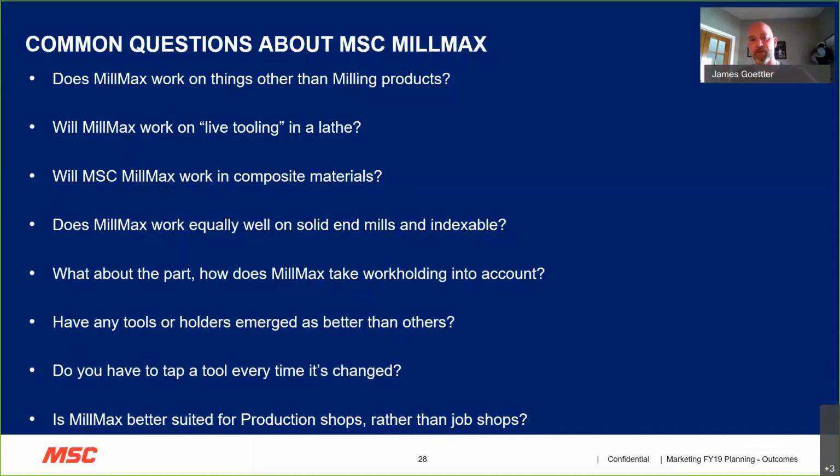Does MilMax work on things other than milling products? We just talked about that. Next. All right. Will MilMax work on live tooling in a lathe? If I have a rotating spindle with a tool in it, MilMax works. Yeah. So routers would be, we get that question there too.